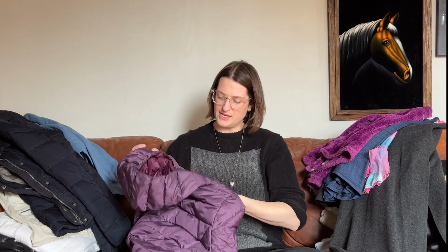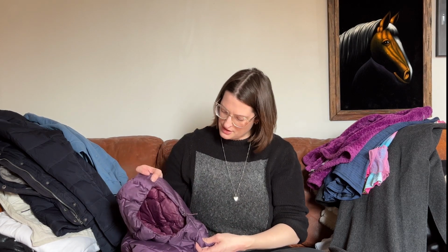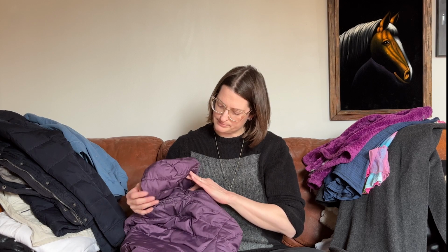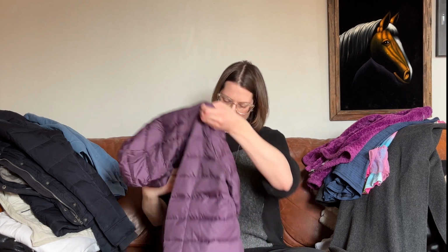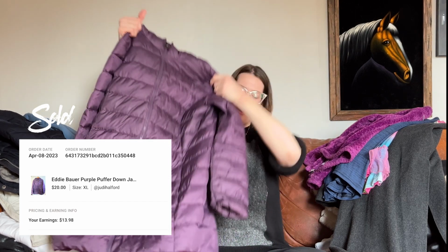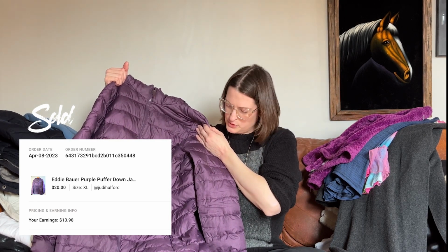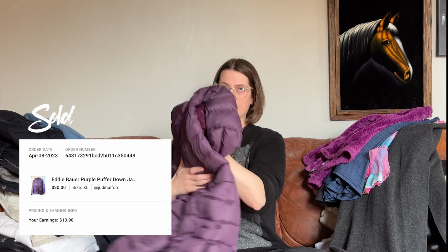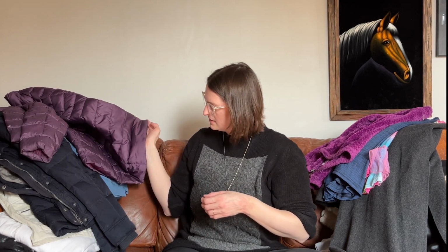I also found this. This is probably going to need to get cleaned off a little bit because it was used. There is a little bit of wear on it, nothing too crazy though. It's an Eddie Bauer jacket. It is down, a puffer jacket. People seem to like puffer jackets. I don't, so it's really easy for me to part with these. I guess they're really warm. I guess if you want to stay warm, whatever. But yeah, I'm going to wash that and list that one. I think that will actually go pretty fast.